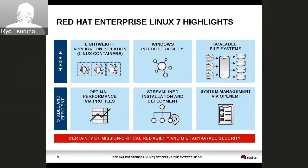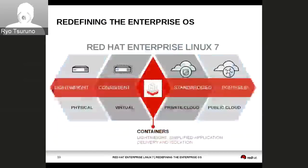And also, we are introducing this new capability called OpenLMI. And OpenLMI, I'm going to go a little more deeper later on, but it allows you to manage your system remotely using a common API. So those are the major things that are being added to RHEL 7. And let's just take a look at some of those items.